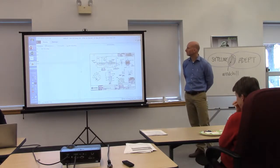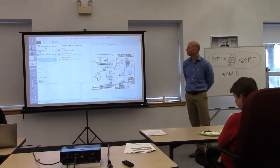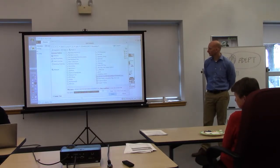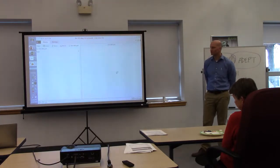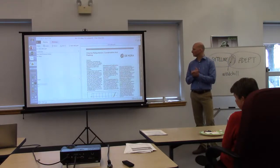A feature that Bob and I were talking about and showing is this thing over here called viewables. You can actually come over here and say, I want to add a viewable. I'll just show this because it's kind of a nice feature. While we're in the middle of looking at this drawing, we could actually come over and open up another document. And now the viewables are here. So I could be looking at this piece of literature. Didn't have to go anywhere to get that. It's kind of a nice thing.